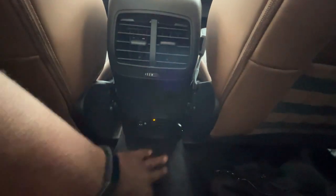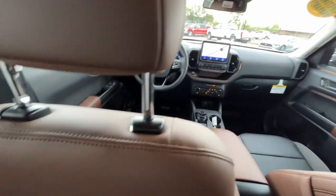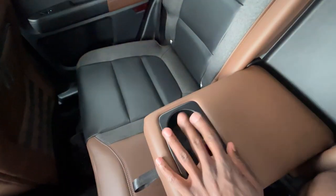But rear AC vents are there, and then you have a USB-C and a USB-A input down there, and a three-prong household plug-in. Sorry, it's a little dark in here. But there's a view of the front from back here. And then I do like that on both sides, you have this zippable pocket here, and you can use it for storage. And then cup holders, they're gonna be right here in the middle seat.